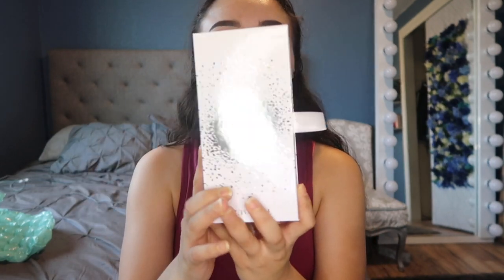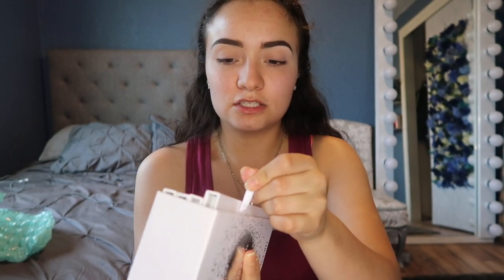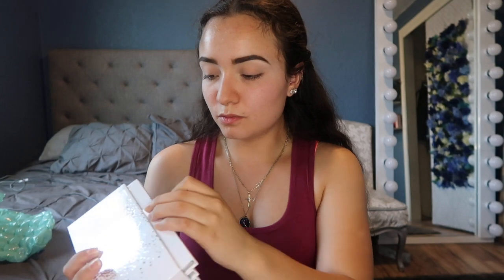Woo! Almost dropped them. So it comes double, like two layers of bubble wrap. And this is how it looks with all the four palettes. And I guess this is just to pull them all out. Alright, let's start. We're gonna go with Dark Magic.